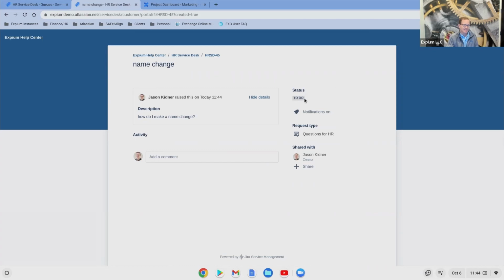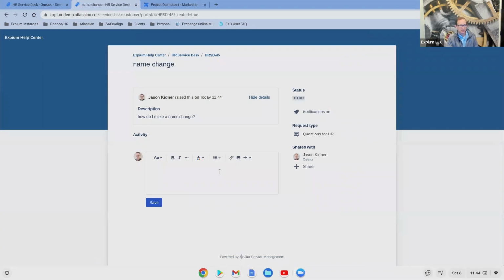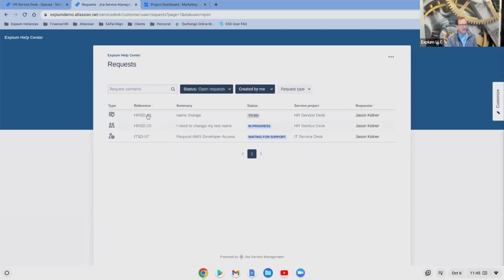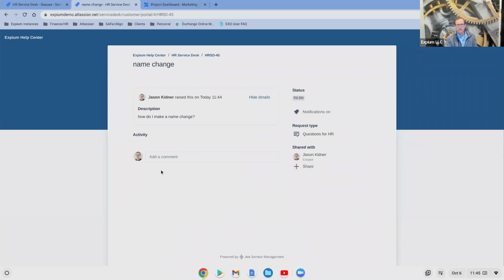I can see the status. I can comment on it if I want to add some more information. I can always add more information. I can attach other files onto this as well. I can share this with other users in my company as well. And then I can also go up here at any point and see my requests. Maybe it looks like I've got a few out here. I can see various requests that I have across multiple service desk projects. I can see the status and the summary. And then I can open it up and see this view from a customer point of view.